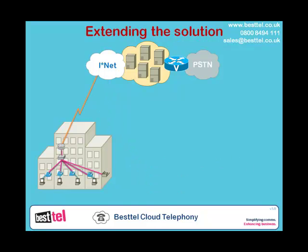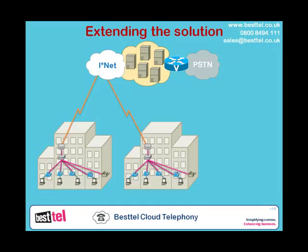Cloud telephony is easily extended to other offices or teleworkers too. Each site has a connection to the WAN, and this means call features can be extended to other sites. For example, members of hunt groups or ring groups can be in different locations. Teleworkers can place or receive calls as though they are in the office, and all users share a common phone directory.